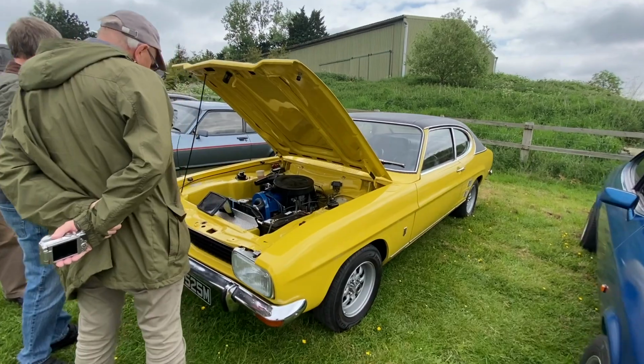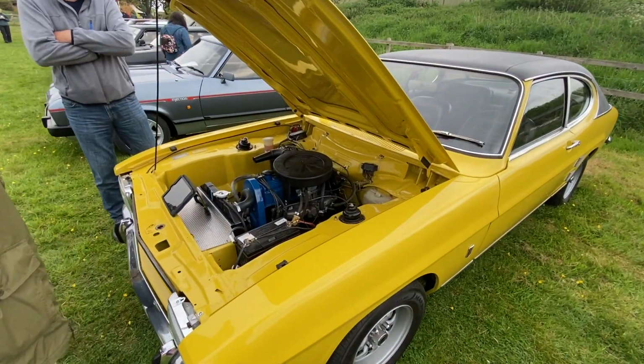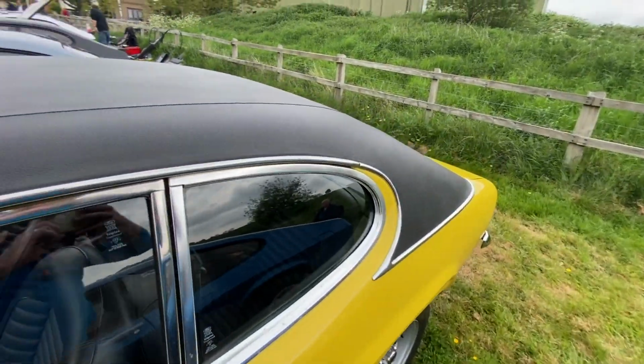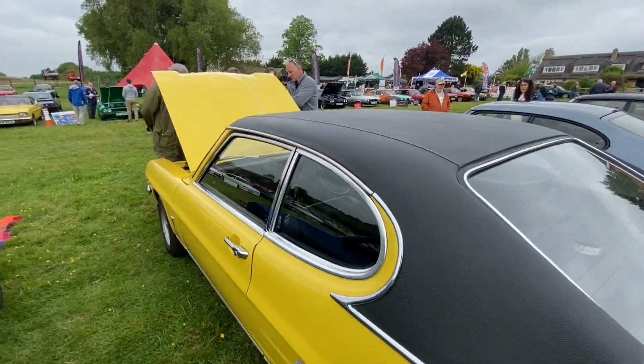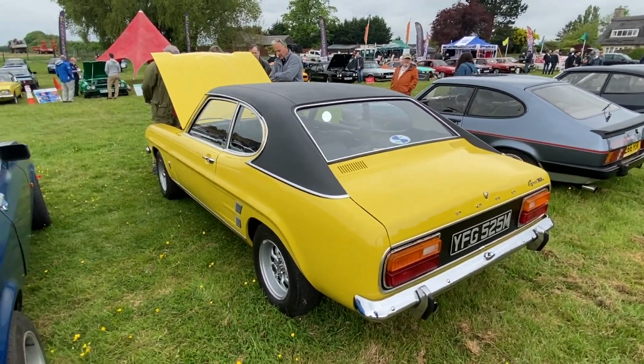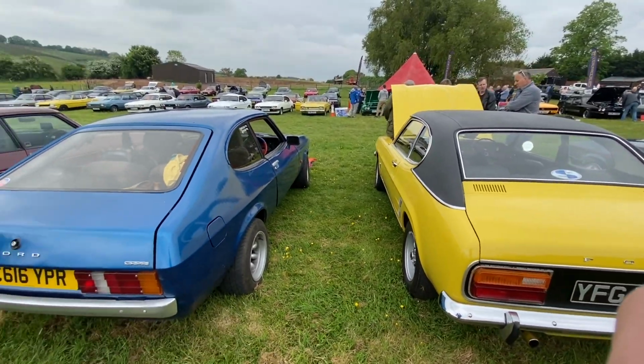That's when it just looks so clean. We've seen him at a couple of different shows. It's an absolutely stunning example, and it always seems to attract quite a lot of attention, understandably. Beautiful. And then you've got this one.